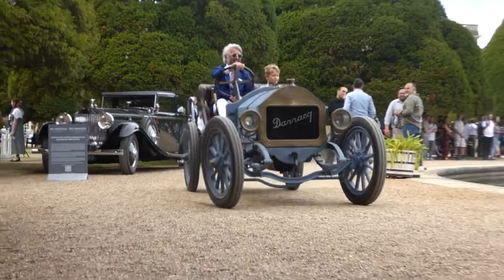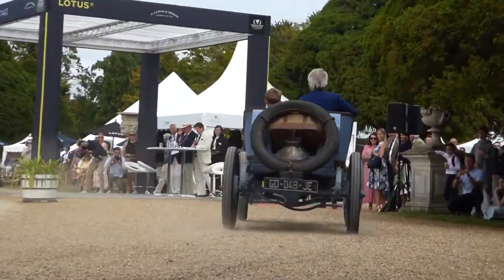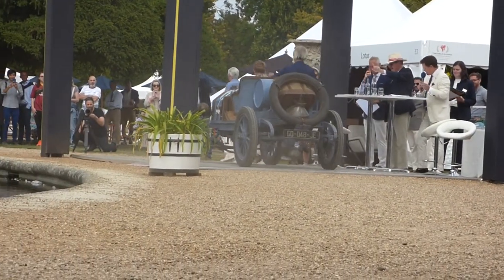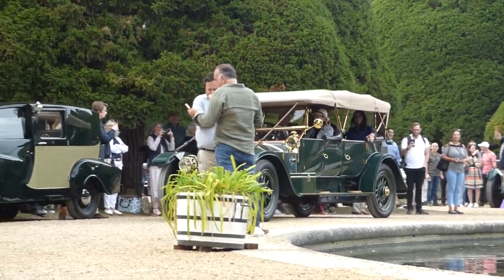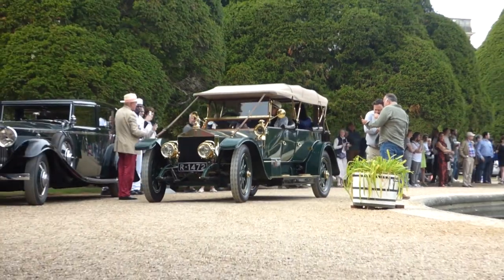In second place in the 3 1911 Tourer, and Darren can see producing his first four-wheel car with an internal efficient 1912 Rolls-Royce Silver Ghost Touring, brought to us by Doug McGee Jr. So this is the winner of the pre-1915 category.